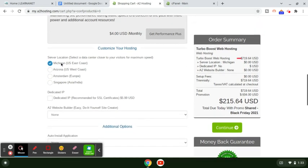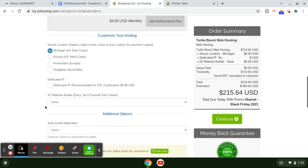You'll see 4 different data centers that you can select from. Right now with my A2 Hosting account, I'm connected to Michigan because it's closest to my location. If you're closest to Arizona, you select Arizona; if you're in Europe, select Europe; and there's Singapore if you're located in Asia or in India. You just want to select the appropriate data center. The closer you live to the data center, the faster the page loads, and the better experience your customers will have upon landing on your website.